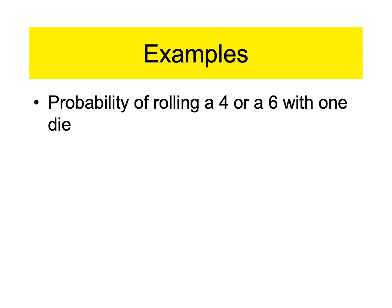Now remember, the game is one die, one roll. One die, one roll. So can you roll a 4 or a 6? I mean, can you literally roll a 4 and a 6? You can't roll both. You can roll one or the other. This is a mutually exclusive event.